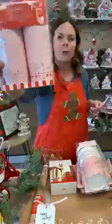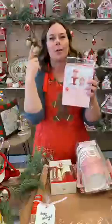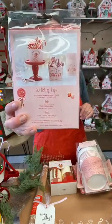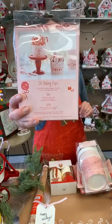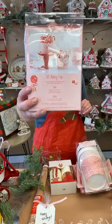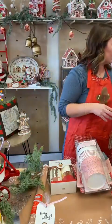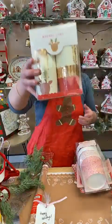What would you guys use these for? I want you to comment down below what you would use these for. When you see these, what triggers your mind? Like, oh my gosh, I would do this. That make-your-own would be so fun. I keep thinking it'd be so fun to do with my nieces. Imagine sitting down with your grandkids and saying, okay, you each get one, and you make your little treat together. That's a fun grandma activity. Okay, and then we have one more of the food cups, which is the cute little reindeer.